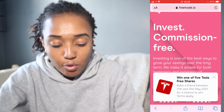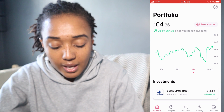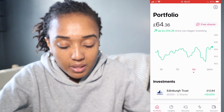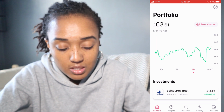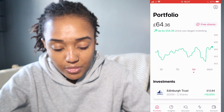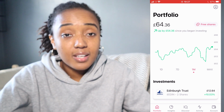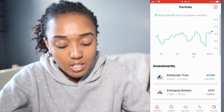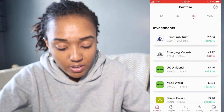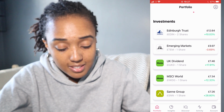But as for my Freetrade portfolio, I haven't received any free shares this month, which is cool. But let's just have a look at the activity. So we can see in the past month, it's actually kind of leveled out. A month ago, it was around £63.61, and currently it's at £64.36. So not bad.